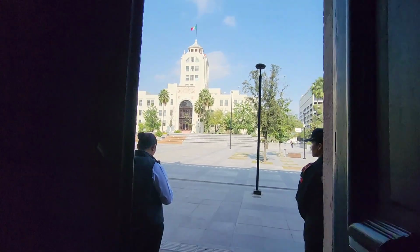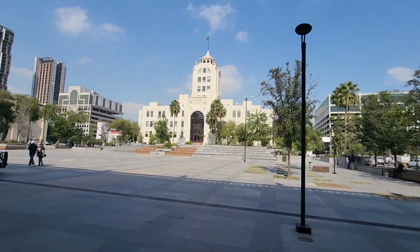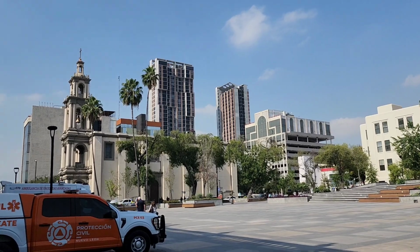Oh, this looks like Los Angeles. It's so beautiful. Hola, ¿cómo estás? Look at how beautiful it is. Monterrey, always impressing me. Look at how gorgeous this plaza is.